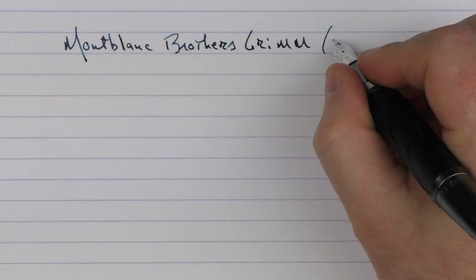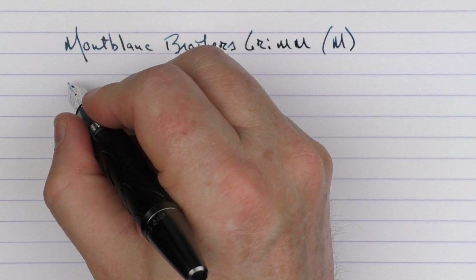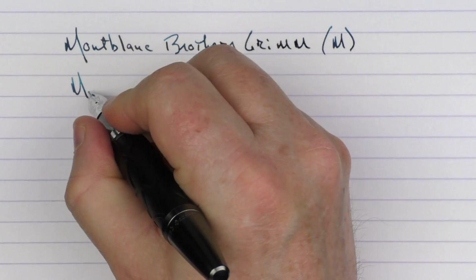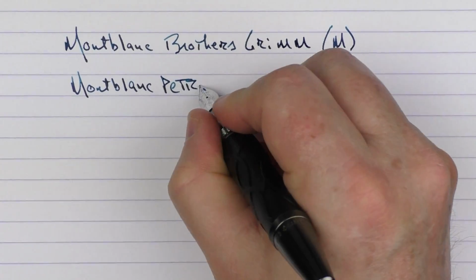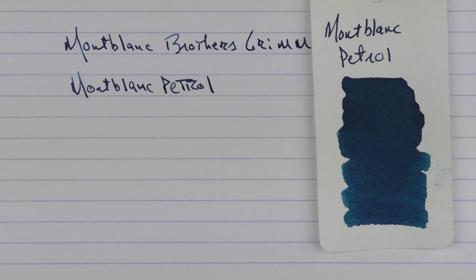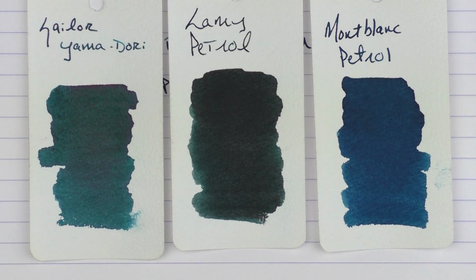This is an 18 karat gold medium nib, and for the ink, I thought I'd break open one of my limited edition Montblanc inks, which I enjoy, which is Montblanc Petrol. This is what the ink looks like. It's kind of a greenish blue, or actually more of a bluish green, as compared to something like Lamy's Petrol, which is more green, as well as something like Sailor's Yamadori.